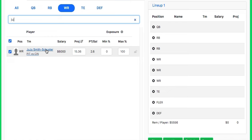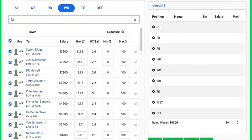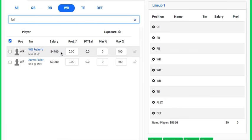Will Fuller also has huge upside. We know that. Let's pull Fuller up. Will Fuller is 4'7". He does have the backup quarterback throwing him the ball, so that's a downgrade. That's not great to hear, but Trayvon Mullen is the guy who would be lined up against him the majority of the time, and Mullen's been targeted a ton.